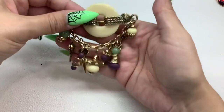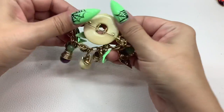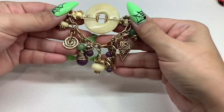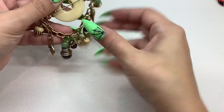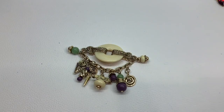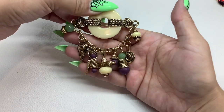Ooh-wee, look at this. How cool is that? I don't see any markings. Everything's acrylic. Love it. It's a brooch, $8.